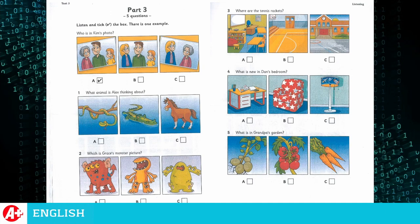Can you see the tick? Now you listen and tick the box. 1. What animal is Alex thinking about?